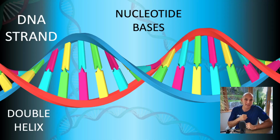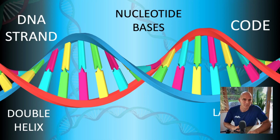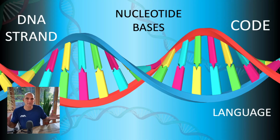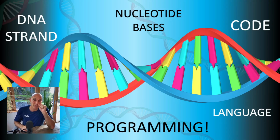The order of those nucleotide bases actually forms a code. And there are 4 of these bases. And a bit like letters, you could say that this forms a language. So the information that's held in DNA can be considered a type of language with 4 letters in it. And that information can code for all the different characteristics of the human body. And they can account for all the differences between different people. Now, this is a type of programming, isn't it?